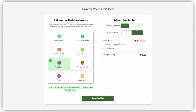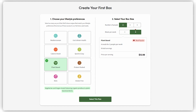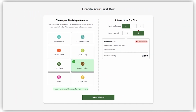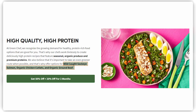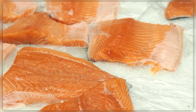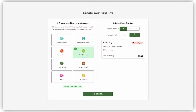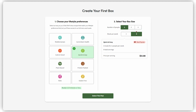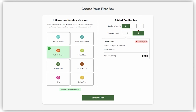Plant-based gives vegetarians and vegans a wide range of tasty and creative recipes using organic produce. There are some vegetarian meal kits in the 30 grams or more protein pack plan, but this is where you'll find premium recipes using prime cuts of organic beef or wild-caught salmon alongside the standard sustainable farm salmon and grass-fed beef. So across all of those menus, there are collections like quick and easy recipes that you can make in under 25 minutes, or Calorie Smart for meals with less than 650 calories.